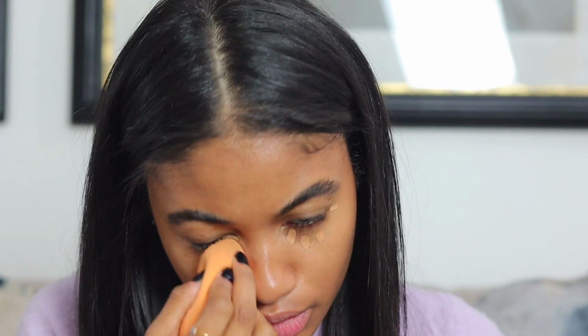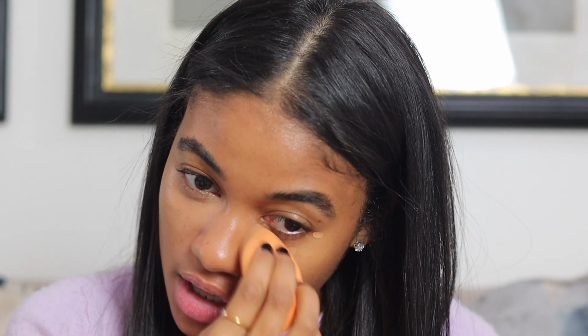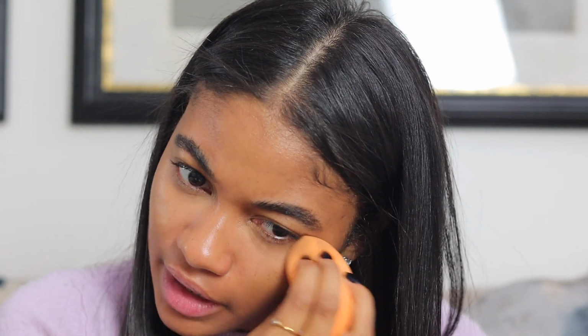All right, so I'm going to take my beauty sponge and blend this out. When I'm trying to get ready quickly, beauty sponges are just the necessary vibe for me. Look how good that is. Studio lights kind of remove how dark under eyes are, or not remove, but make it hard to see.